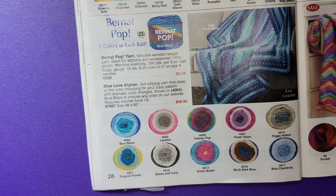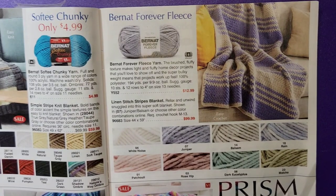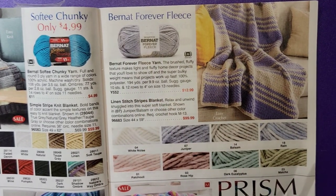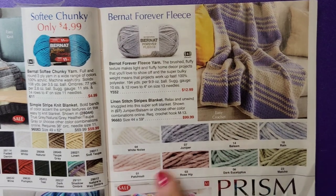Okay. And here is the other page. Bernat Forever Fleece Yarn. It's 194 yards. And it's 100% polyester. It's $12.99 for that. And here are all the colors right there.